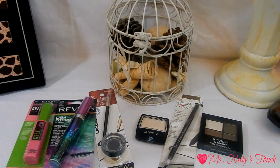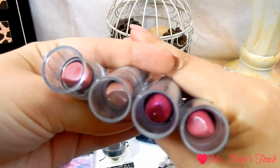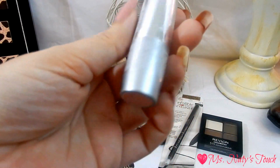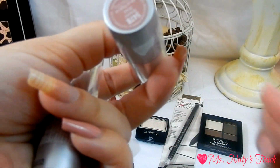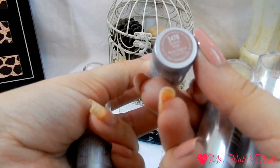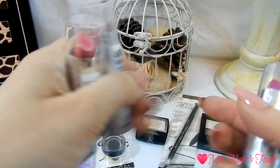Last, I have these WetnWild lipsticks, and there's four of them in different shades. This first one is in, let me see, this is in Pink Ice, and I do own this color. The next one here is in Breeze, and it's just this brownish shimmer color. They mostly all have a little bit of a sheen or a shimmer in them.